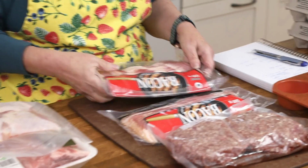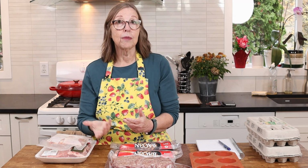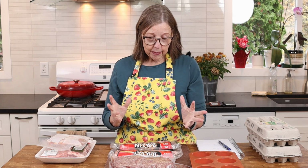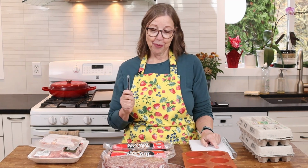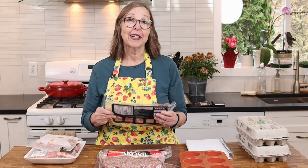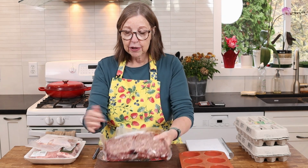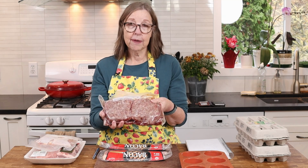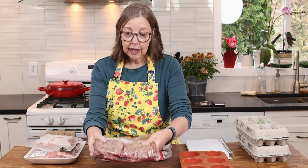I have 2 pounds of bacon that I'm going to make, and I got these for $5.68 for 500 grams, which is a little more than a pound. I believe it worked out to 36 cents per slice of bacon, although I'm going to have to count them when I open them. And I have 2 pounds of ground beef that I'm going to make. This I got for $4.75 a pound.